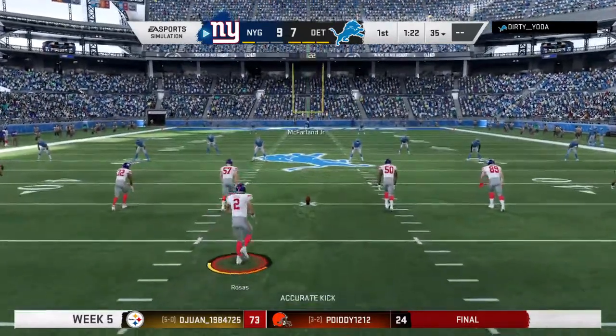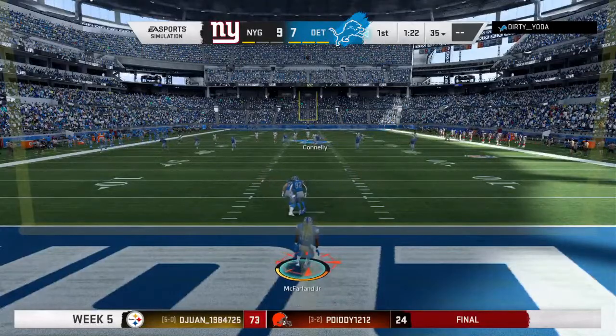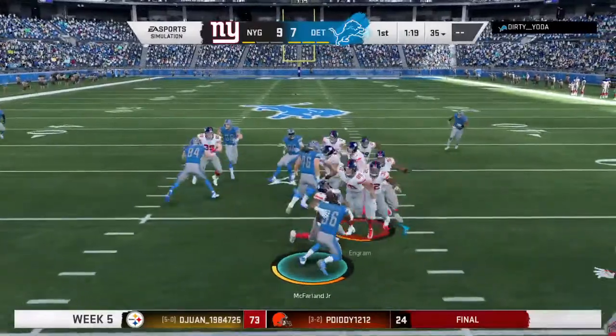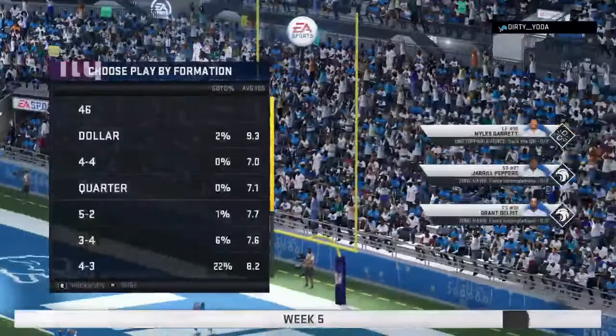Now he's back out there to boom this one away, maybe with some frustration after the PAT miss. That's fielded in the end zone. And he'll bring it a few past the 20 to the 23-yard line.